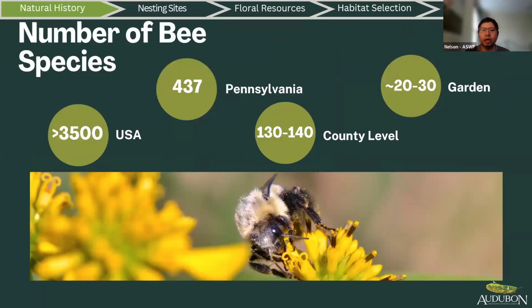Okay. So, number of bee species throughout the country and Pennsylvania, we have 3,500 different bee species in the USA. When we get down to Pennsylvania, we have 437. At the county level, depending on how it's built, if it's more urban or more wooded, we can range somewhere between 130 to 140 species. And then in your garden, again, depending on the makeup of your garden, you can see about 20 to 30 different species in a given season. As you move into different environments, different bees will be present there too.